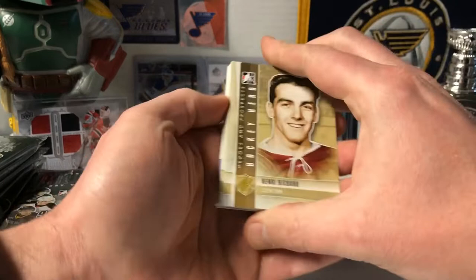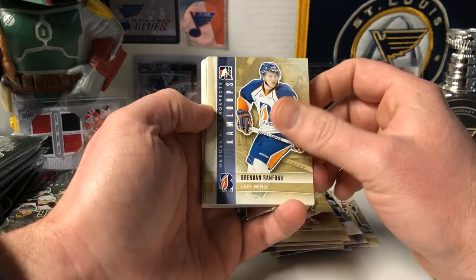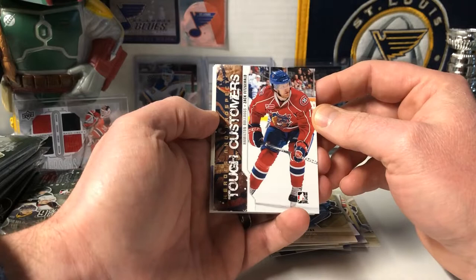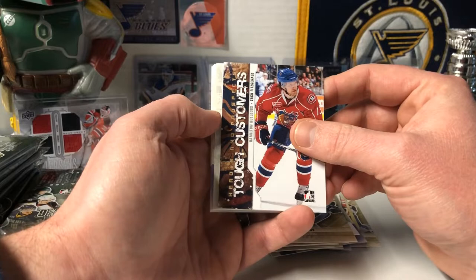There's Henry Richard. Matt Murray. Oh, tough customers. This is kind of cool. Apparently, this is like the tough guys, similar to the in the game enforcers cards, but for CHL, AHL guys, Zach Fitzgerald.